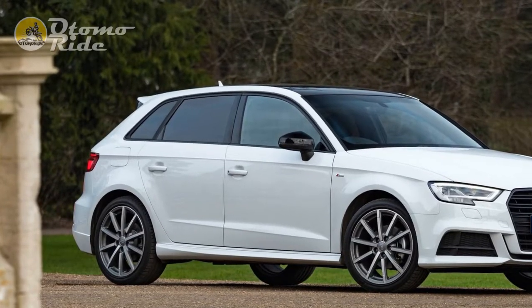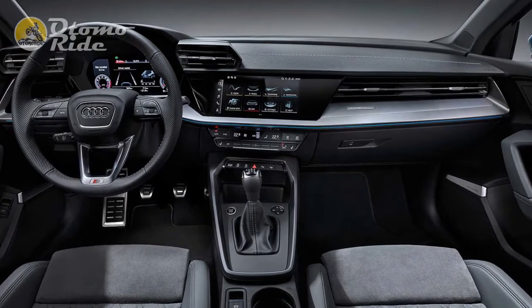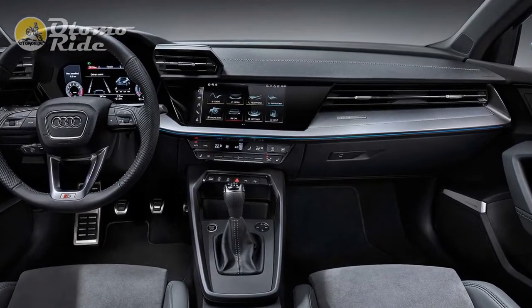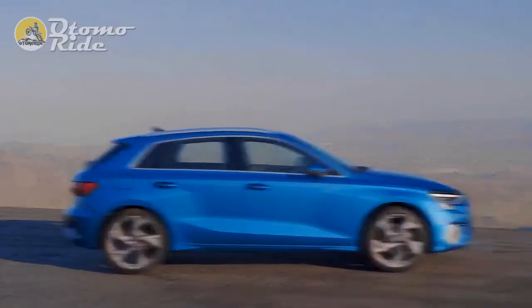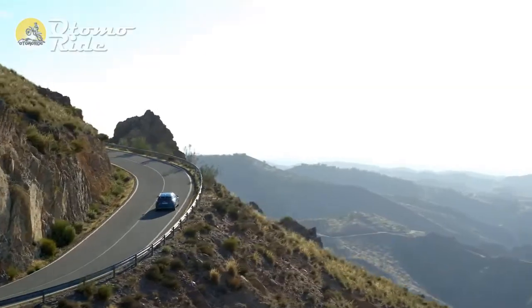There's also a 10.1-inch touchscreen that runs Audi's latest MIB 3 infotainment system. Smartphone mirroring for Android and Apple devices is available, although not wirelessly at launch. Usefully, there are both USB-A and USB-C ports in the center console and an angled wireless device charging pad.